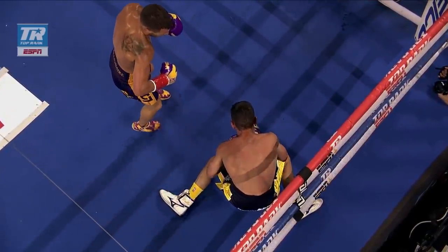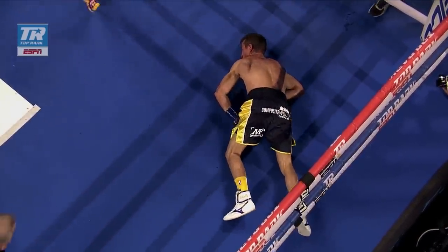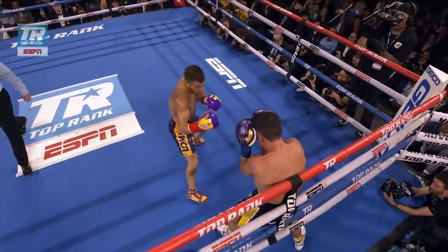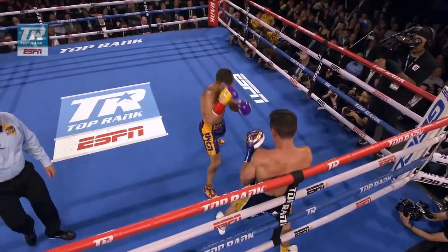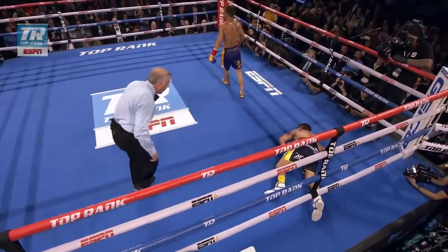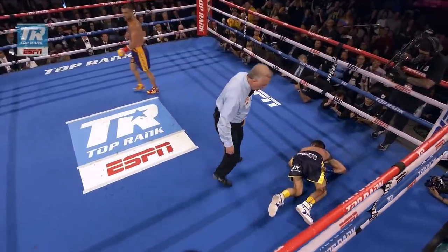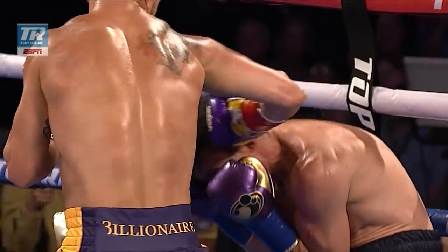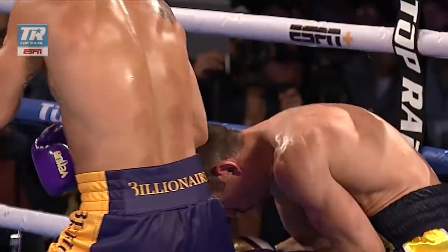Lomachenko lands a straight left hand and comes around the guard of Crolla and down he goes. And that's a serious knockdown, especially when you fall directly on your face. Boom, it's just short. Look at that. There's nothing wide about that. It's short. And when a fighter typically goes down face first, typically it's a wrap. It's over. Right on the temple of Crolla.